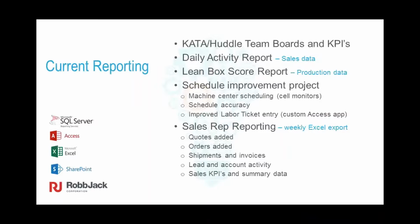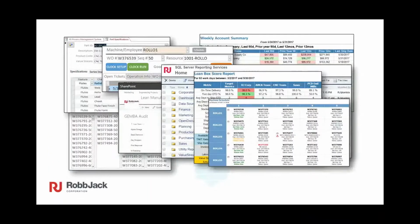Sales rep reporting is a lot like what you would expect. There's a SSRS report that spits out an Excel file every Monday morning that contains all of that information that sales reps are looking for. It's kind of a screenshot here of all of our various types of reports. This is a look at a first article, or what we call first part inspection sheet. So we are doing some first part data or inspection data for our parts through the shop. Scheduling, on Access, we're doing Gemba audits or internal audits through SharePoint.